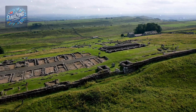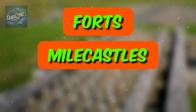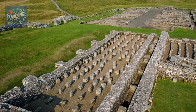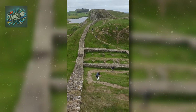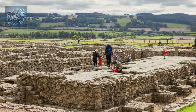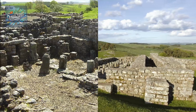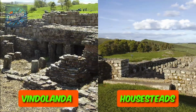But Hadrian's Wall wasn't just a barrier, it was a fully equipped defense system. It featured forts, mile castles, and watchtowers, manned by Roman soldiers who constantly patrolled the area and guarded the frontier. Today, large portions of this wall still remain, and you can walk along them, taking in the breathtaking scenery and imagining what life must have been like for Roman soldiers stationed at this distant edge of the empire. Explore forts like Housesteads and Vindolanda to get an even deeper understanding of how the Romans defended their territory and lived on the frontier. Why you should visit.